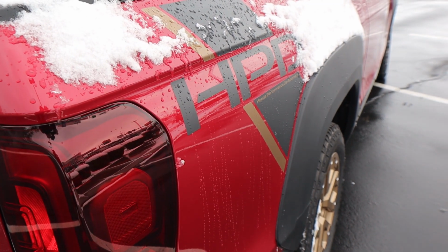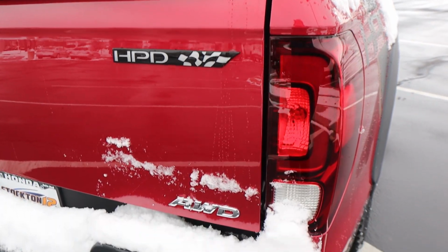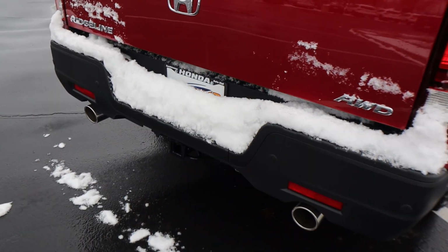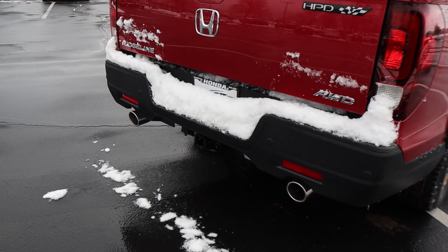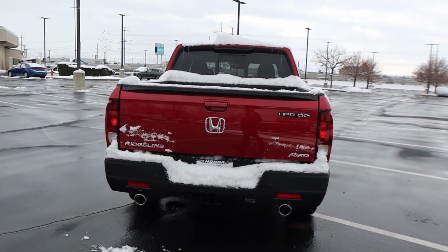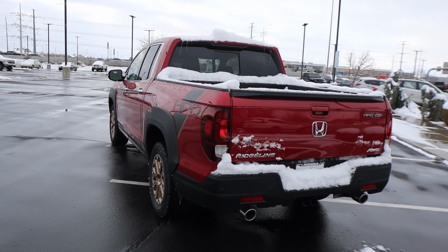Here's a closer look at that HPD logo. Then you guys can see here with the taillights, and yeah, pretty cool. Got your all-wheel drive badge and then the Ridgeline logo as well. And then look at the dual exhaust tips. Towing capacity, 5,000 pounds. And you know what's really funny is when the Ridgeline first came out, people made a lot of fun of it. And now a lot of people like it because it looks good and it's practical.